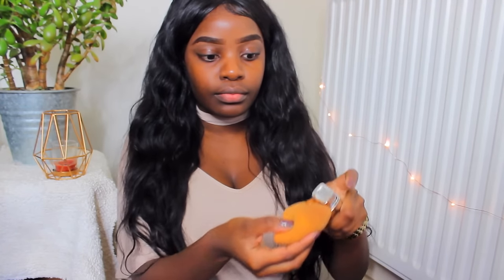So starting with a clean, moisturized and primed face, we're gonna be getting our beat on. So the first product is gonna be the L'Oreal True Match Foundation in Cappuccino. These are the new foundations that have a lot of color range and I'm really, really loving it. It's probably like my favorite ever foundation I've ever tried. So much pigment, so much coverage, and I just love the feel of it. It's my go-to at the moment, so definitely give that a go if you haven't already.